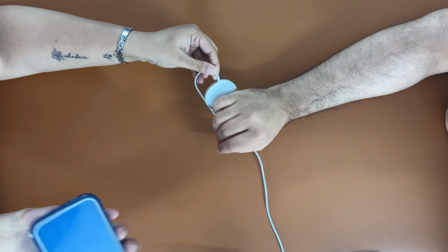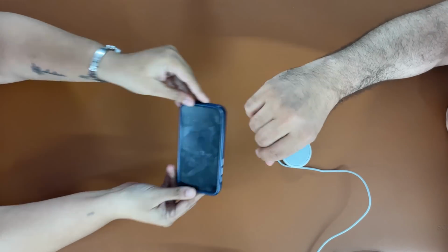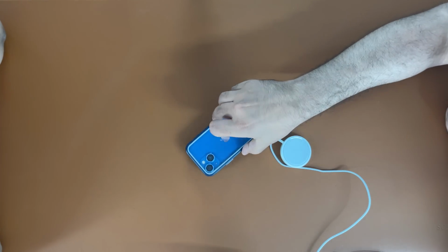You're not making a very strong case, but you know what? I'm old-fashioned. I just charge the phone the usual way. So there is no option of covering the back of the phone with this case?